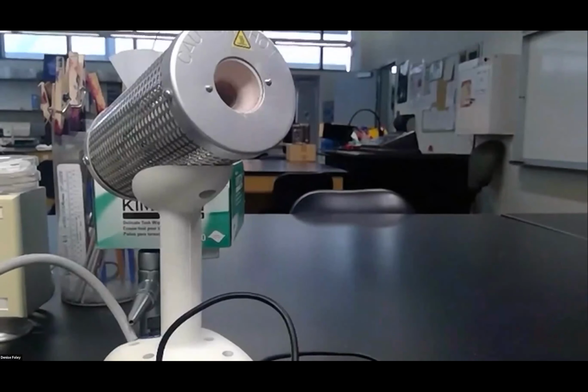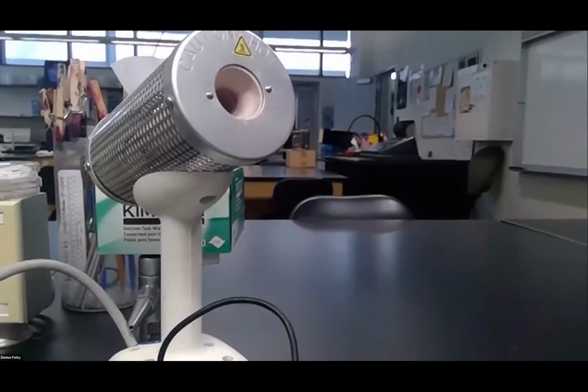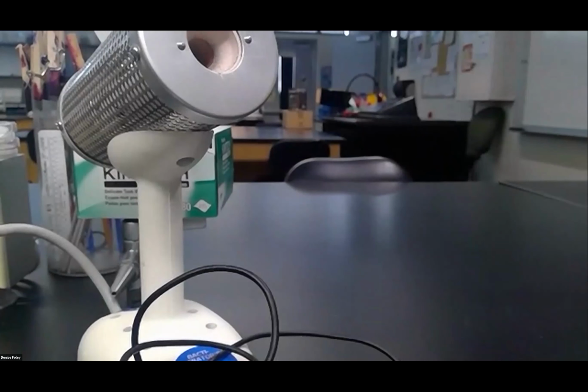I'm going to change my camera back around. That's an incinerator that the students in microbiology use. We'll plug this back in, and let me change this back. And here I am. So this is the laboratory that I teach my class in, and I need to adjust this. I'm sorry.